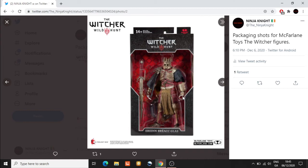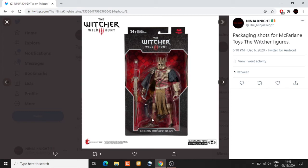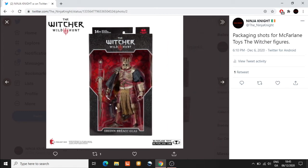The next character here we have Eridan Brayak Glass. Apologies if I am butchering that name, but this looks absolutely outstanding. One thing that McFarlane is really solid on is monstrous type figures, and I think that this is something that he should move into doing more of. We see in the Game of Thrones line that he decided to start off with Arya Stark and Jon Snow and had the Night King. The easiest figure he could have done was the Night King. The Night King looked absolutely phenomenal.